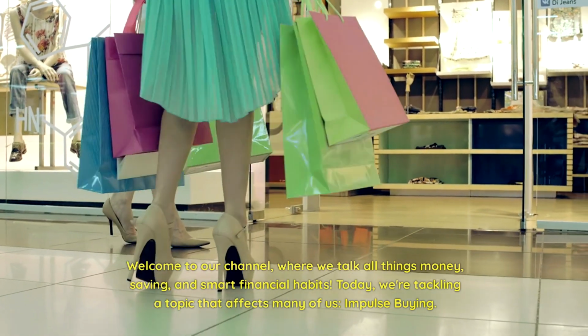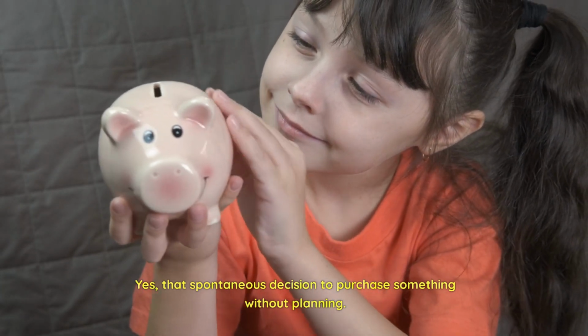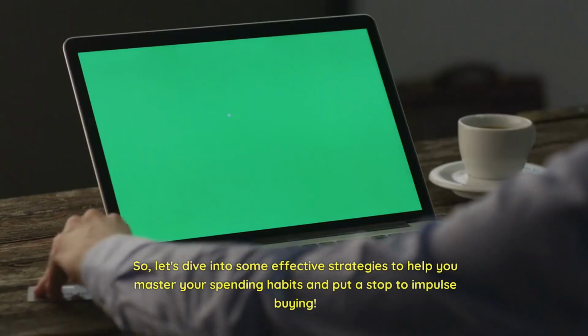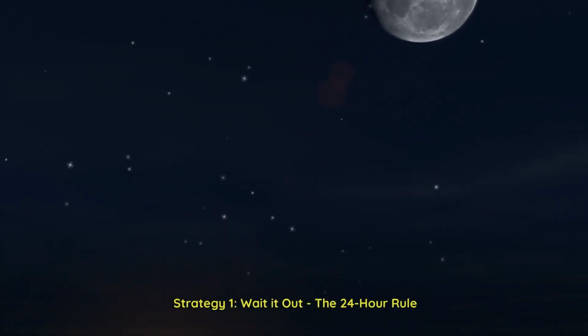Today, we're tackling a topic that affects many of us: impulse buying. Yes, that spontaneous decision to purchase something without planning. It might feel good in the moment, but it can wreak havoc on our budgets and savings goals. So, let's dive into some effective strategies to help you master your spending habits and put a stop to impulse buying. Strategy 1. Wait it out: the 24-hour rule.